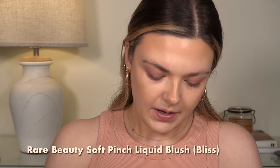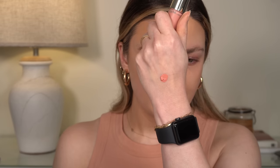Okay, I'm having a really hard time deciding what blush to use. I really want to use Bliss from Rare Beauty, but I also have the Sophia Richie blush combo that I was talking about earlier. I kind of want to use this, but I could always do that in a reel or something. Yeah, we'll do that. I'm going to go with Bliss because that's just what I'm in the mood to use today. So I'm going to get some on the back of my hand.